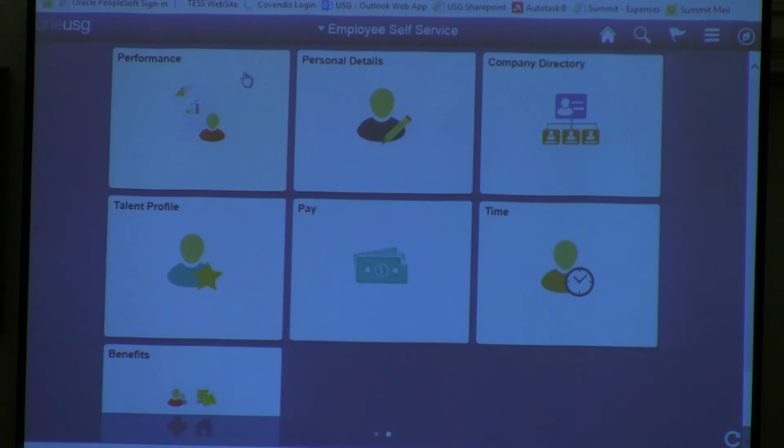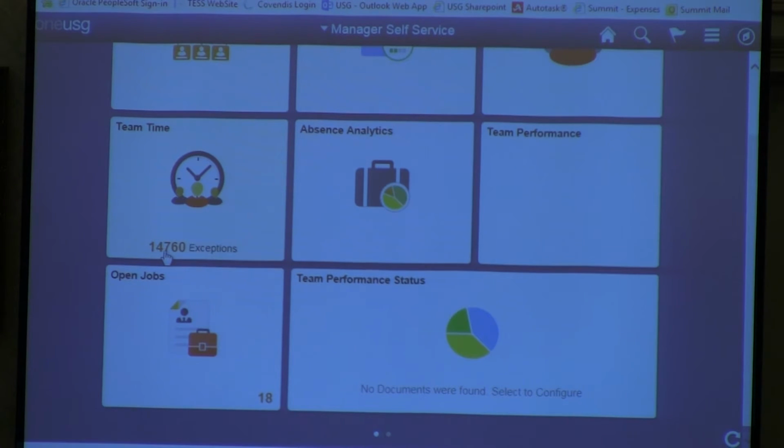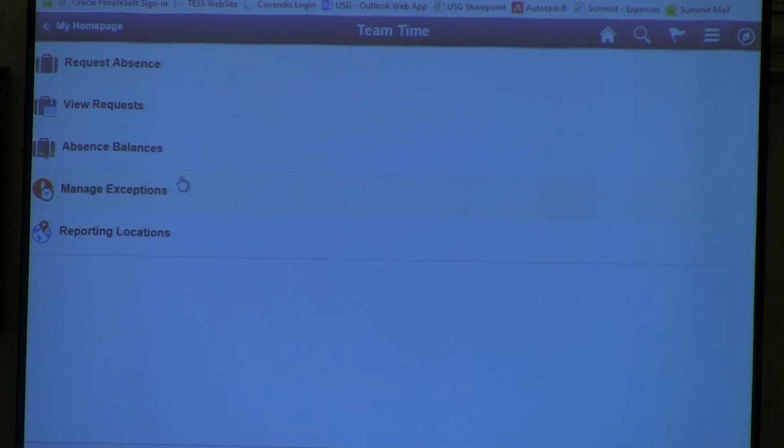If you come back over to the home page and look at the manager self-service piece, you'll see that we've got 14,760 exceptions. So again, a demo database, that's the kind of thing you get. So 10 more minutes. Okay. Apparently it takes a long time to load 14,000 exceptions. Yeah, we may be here this time tomorrow. Yeah, I know, right? I believe in it, though.